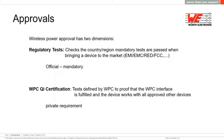So regarding approvals, we can divide them into two. On one end, we have the regulatory tests, which are in fact mandatory. The devices that come with a wireless power transfer system need to pass the tests to be able to be launched to the market of a country. On the other hand, we have the certifications, which are in fact private requirements. The Wireless Power Consortium Qi certification is a test that proves that the device is well designed and that it works with all other approved devices.